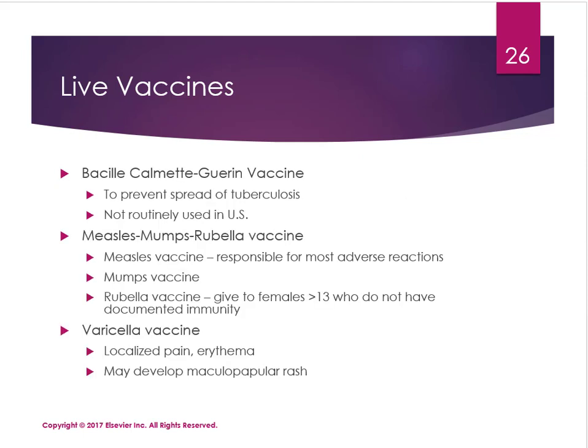The first one we're going to talk about is the Bacille Calmette-Guerin vaccine, and it's given to prevent the spread of tuberculosis. It's not routinely used in the United States, though. It is used as a public health measure in about 100 other countries where tuberculosis is more prevalent.